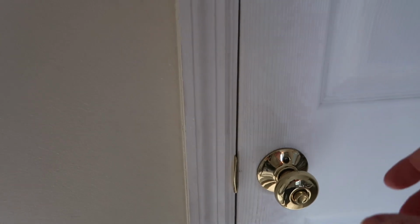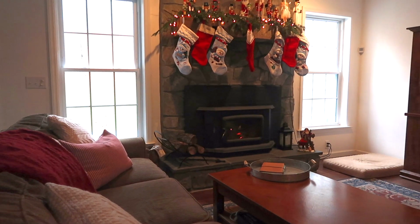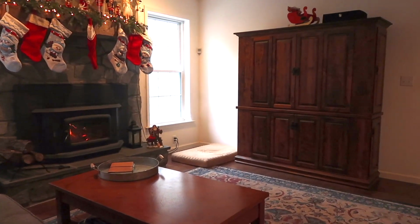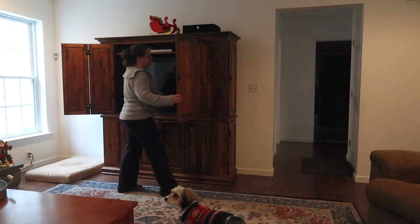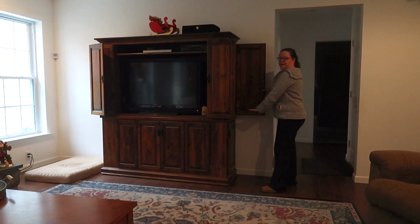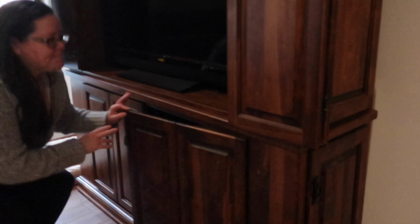Now we can go to another area of the house that we use for homeschool. So here's our other homeschool space. We often sit on the couch and our TV is in that cabinet. If we have something that we want to watch as part of a lesson, we open up the TV cabinet and watch TV. And on the sides, we keep our DVDs. And we have a record player and records down under here.